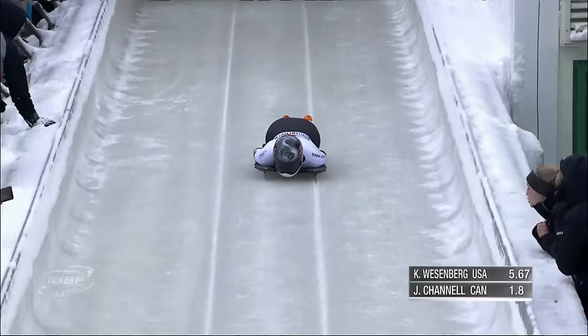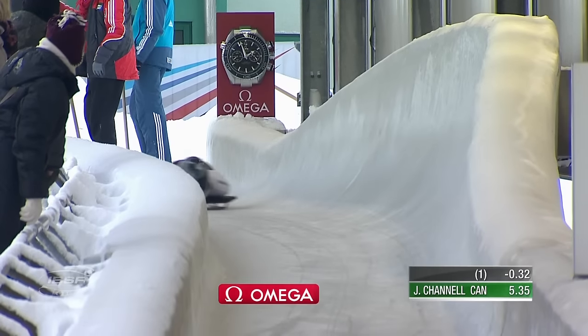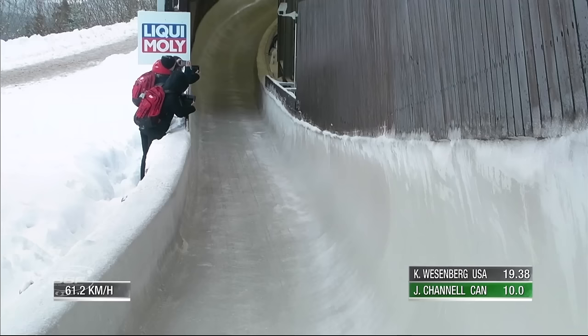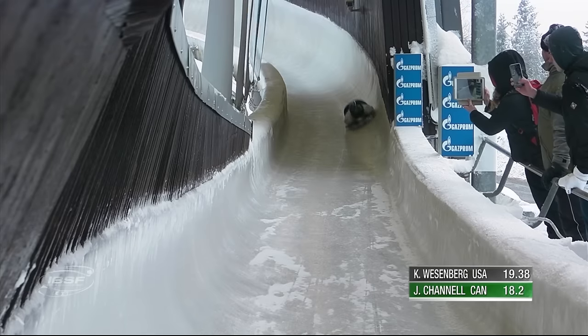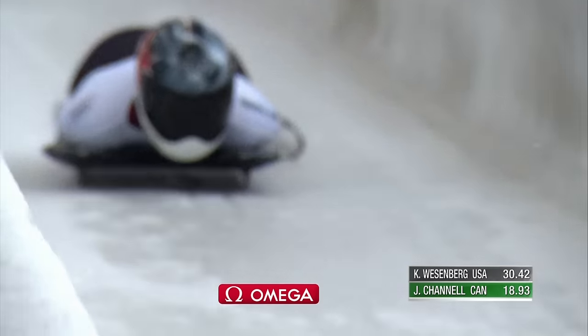Look at her turnover as she loads onto the sled. Gets in smoothly, slight correction out of the groove, and a 5.35. That is an excellent start. Using that left toe very liberally as she goes into curve one, trying to stay off that wall as much as possible. If you hit that wall before you go into curve one, your run is almost over. And so she does a really good job of making that correction.